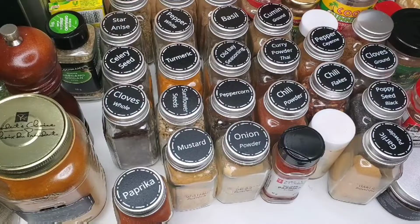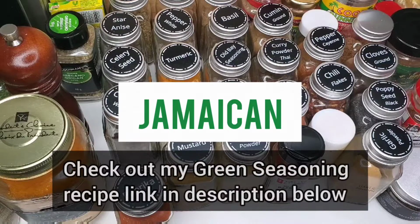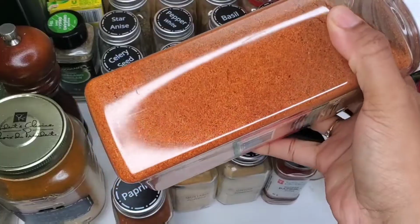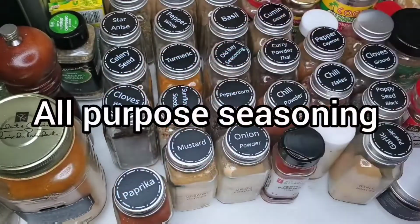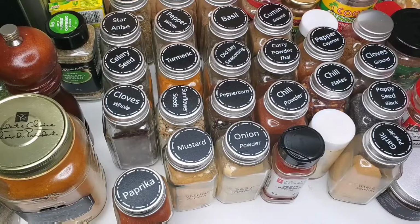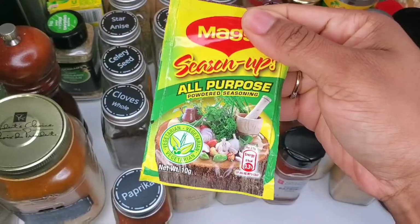Alright guys, so on to my country, Jamaica, full of flavor, lots of aromatics used in our cuisine, a lot of fresh seasonings, but aside from that we might use all-purpose seasoning. I don't love that one so much, that's why the bottle is so full. And I do like the Maggi all-purpose seasoning.